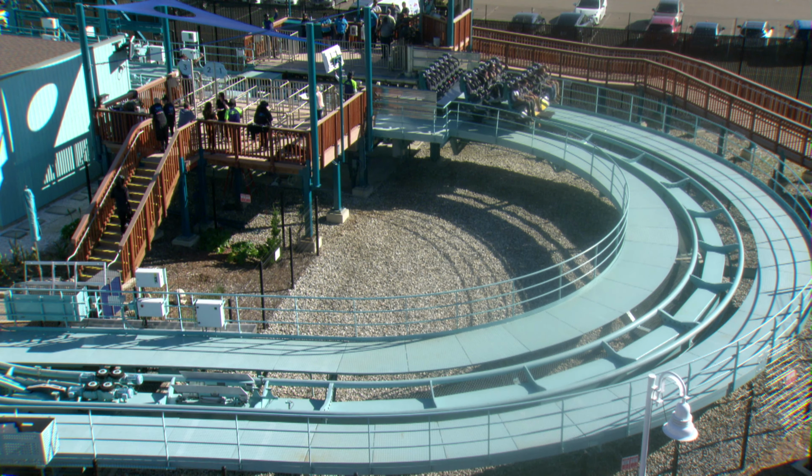Hey everyone, Robert here with Coaster Kings, and we are here today to ride SeaWorld San Diego's brand new dive coaster, Emperor. So here we go. Here we go, climbing up the slip hills, pretty steep, and we are climbing over 150 feet. We're gonna dive about 140 feet, and we are gonna be going over 60 miles an hour.